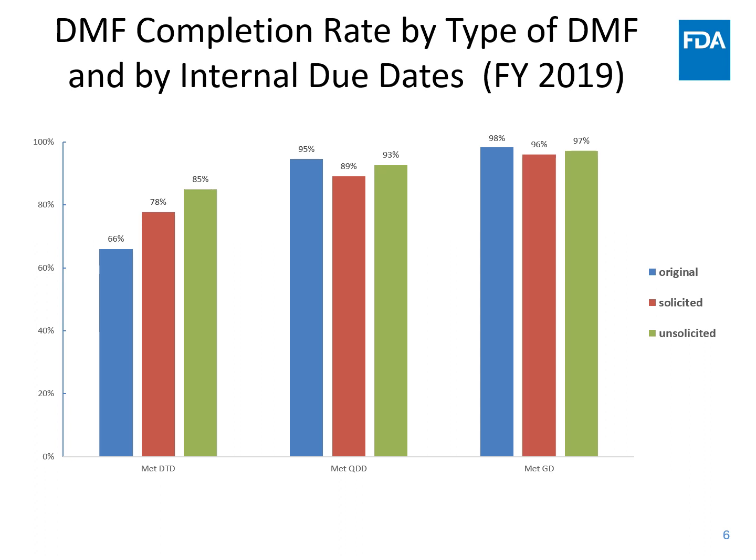So what is the difference among these three types of submissions? All original DMF submissions have not been scientifically reviewed. The solicited DMF submissions are those submissions that have been scientifically reviewed but have not been found adequate to support the ANDA application. The unsolicited DMFs are those DMFs found adequate previously and have pending quality amendments that have not been scientifically reviewed yet.